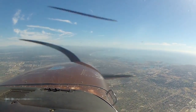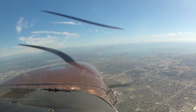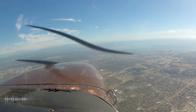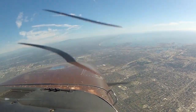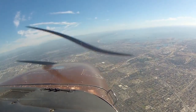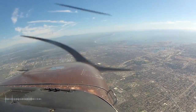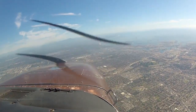My first airplane ride, my friend's 170. He took off from Whiteman, got us through the Burbank airspace south, and then just said, "Here's your plane." And after circling downtown, we followed the LA River and ended up there in Long Beach Harbor.